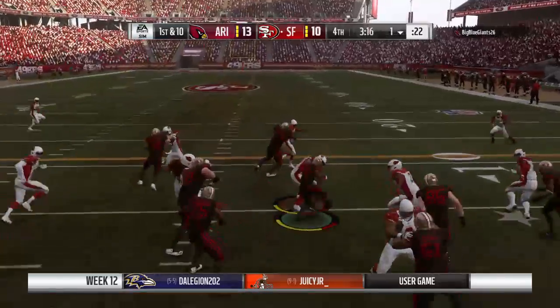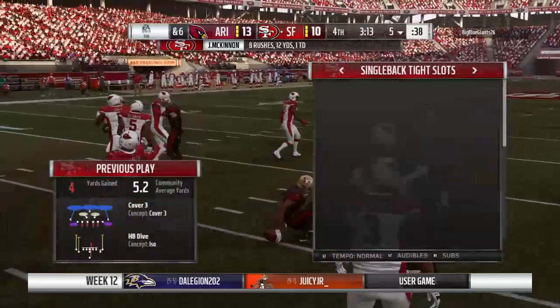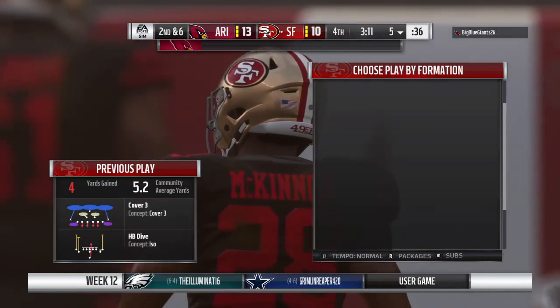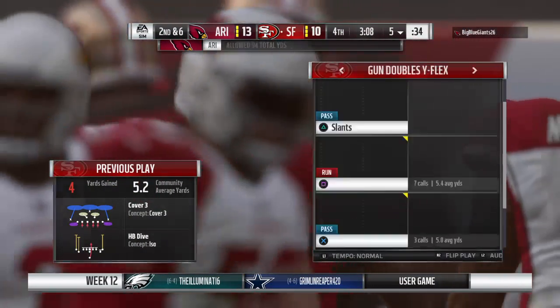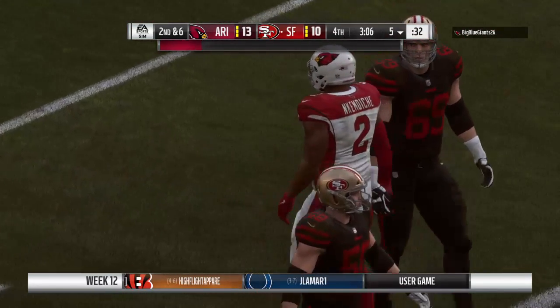The drive starts with a handoff to McKinnon. And he'll get him a little space here up to the 5-yard line. Robert Kimdichie, the one to bring him down. And give him a lot of credit there, but even more credit to the guys up front.